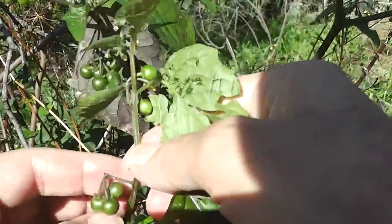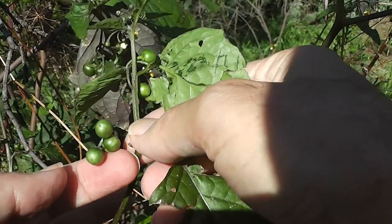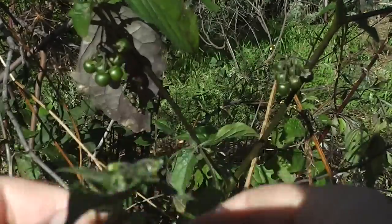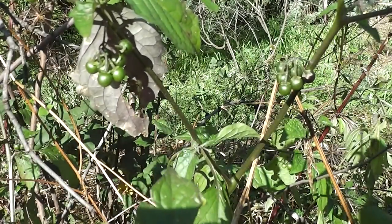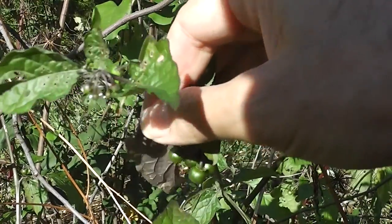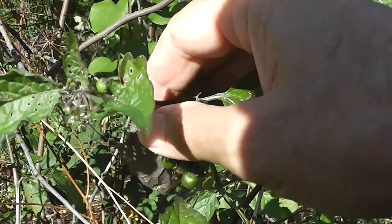Whether that's a rule, I don't know. No, it's not a rule. There's a bunch of 3 and there's a bunch of, oh, I don't know. They're green ones. Let's try and get some close-ups. Anyway, this is a solanum that's growing around this place.